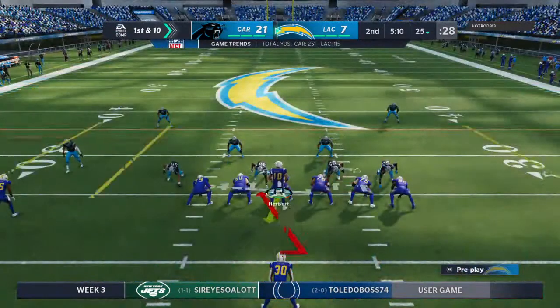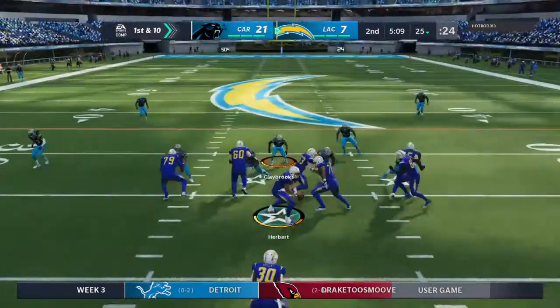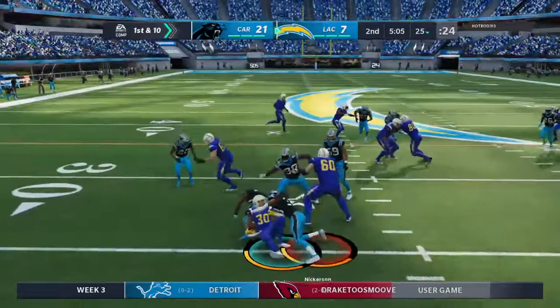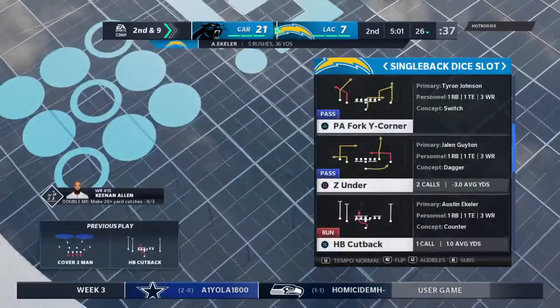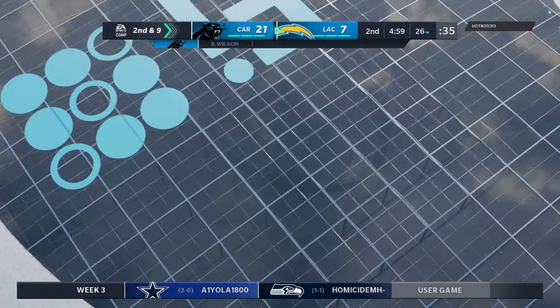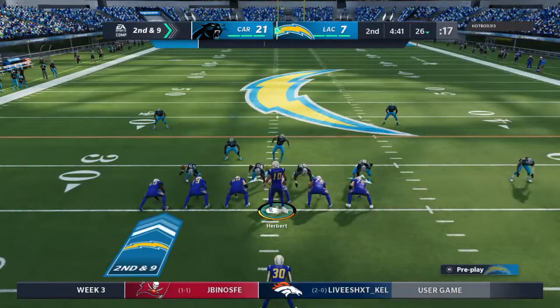The Charger drive about to get going. A tale of 2 extremes already in this game. A touchdown pass on their opening drive followed by an interception last time out. It sounds like things balance out, right? What's that mythological thing that we do? If you have a candy bar, have a diet soda with it, it balances it out. And we know that's not really true, right? Because the interception, that sting lingers a little bit longer.